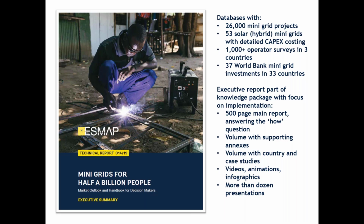We also looked at the programs that we are supporting in client countries and came away with 53 solar hybrid mini-grids, of which we have detailed costing information, and we brought that together and also looked into that in great detail. Then, for the first time around, in 3 countries, in Myanmar, Cambodia, and Nepal, we actually did mini-grid operator surveys, and that's where we collected more data from more than 1,000 of these operators. And as mentioned, we have our mini-grid portfolio.